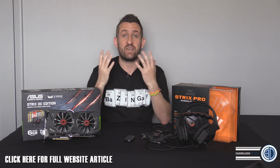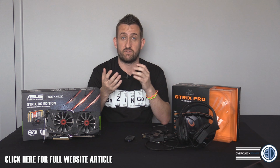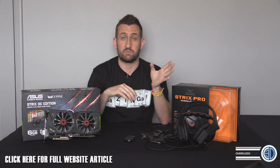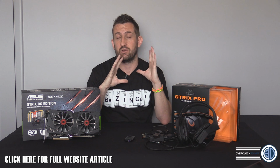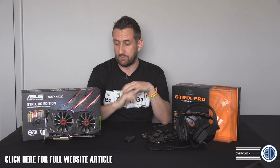1440. But let's face it, if you're thinking about getting a 4K screen, because Asus have just brought the 287Q out, which is a 4K screen, I think it's about 600 quid. It's actually just over there to the left. That's technically four 1080 screens on one panel. So the extra video memory there could help significantly as well.